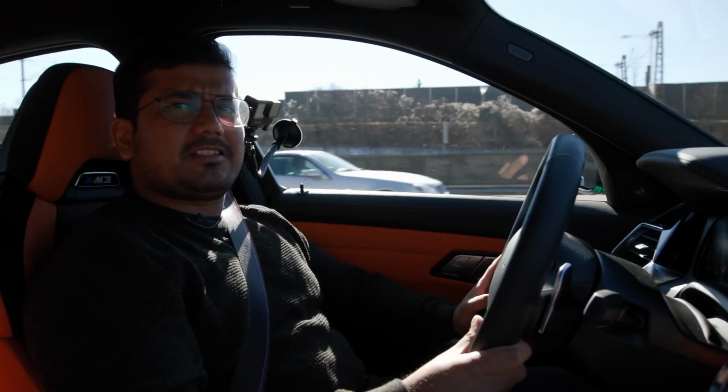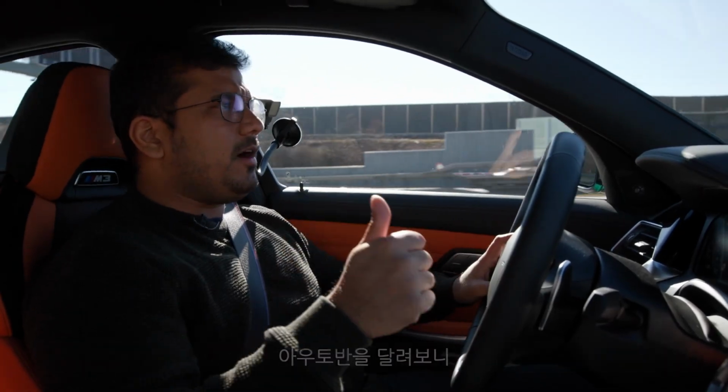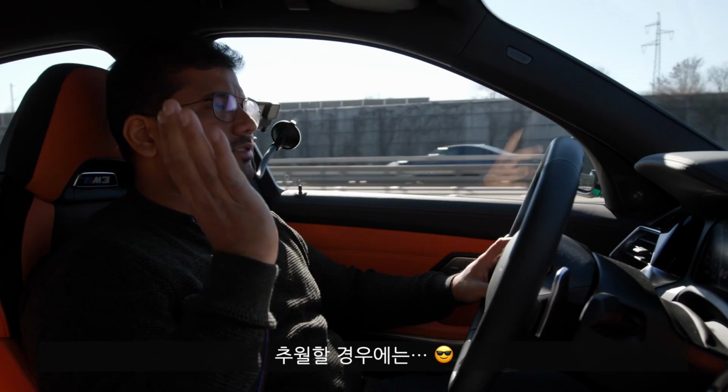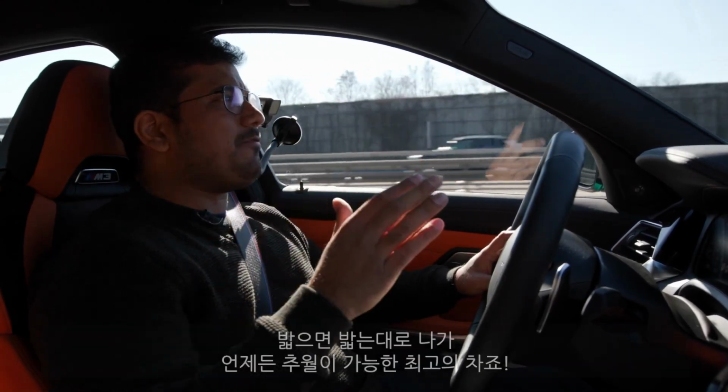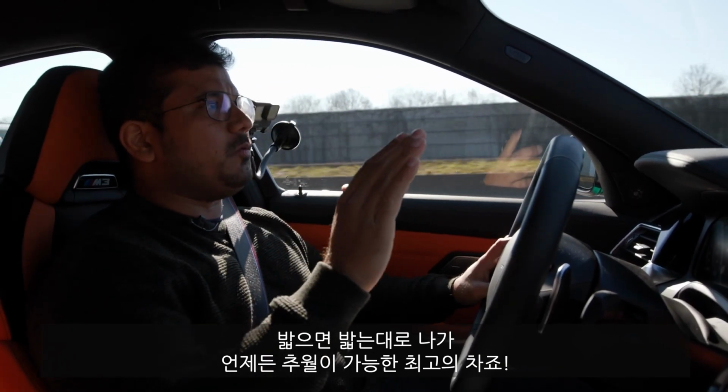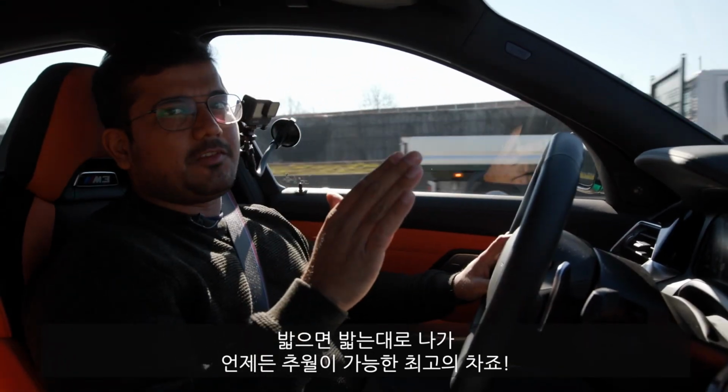Anyway, that's about it for the Autobahn. It's quiet, it's comfortable, the seats are supportive, and overtakes, forget about it. Don't have to worry at all. Just put your foot down and boom, overtake as many as you want. This car is fantastic for that.